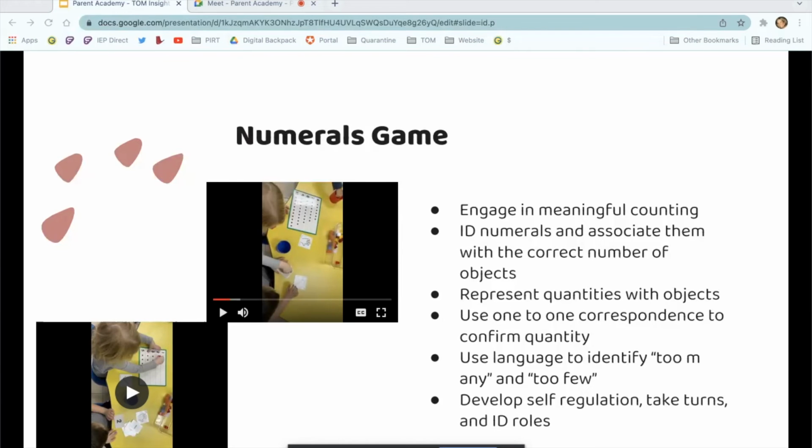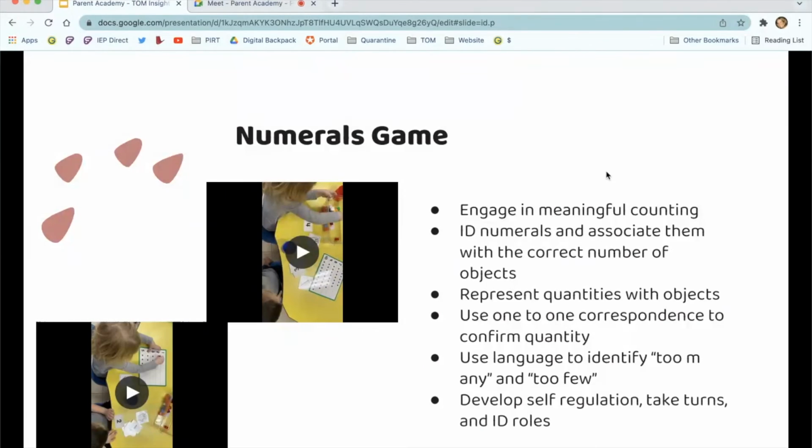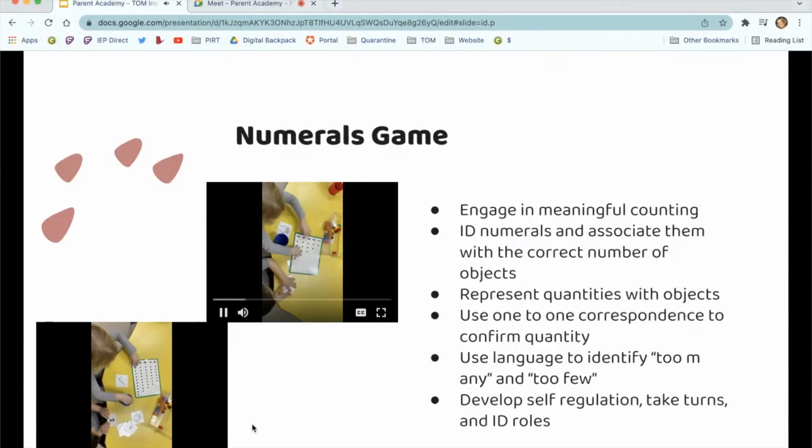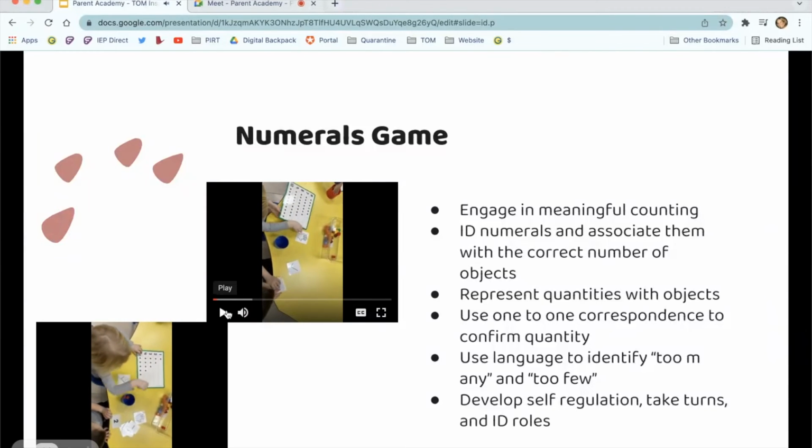So this one, again, is meaningful counting. So the teacher might pair this up with a story. So we're at the grocery store and we need to get 8 apples. And they're going to count to 8. Those counters become apples that they're counting out to purchase when they're at the grocery store. This numerals game also lets them associate their numerals and the correct number of objects. We're representing quantities with objects. And again, we're using that too few, too many language within those partners, and that self-regulation is a huge piece of that as well.